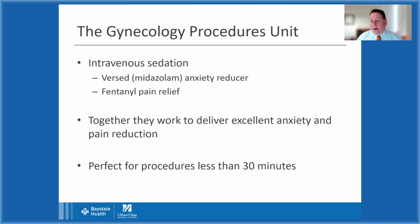When we use fentanyl here in the hospital, it comes right from our pharmacy, and it's been dosed. We know that it's safe, and we use doses that are safe for patients and have been tried and tested. You might be asking, well, what if I need a little bit more than the general dose? We have the availability to add on to that if patients need it. The doses that we use are good for pretty much close to everybody, but we do have the availability to give more medication if we need to. The procedures that we perform in the GYN procedure unit tend to be 30 minutes or less. This is perfect because that's about how long the sedation lasts. So the anesthetic and the procedure length match really well.